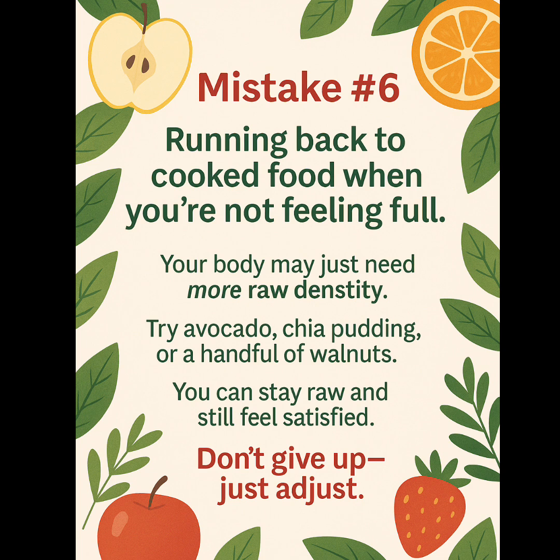Mistake number 6, running back to cooked food when you're not feeling full. Your body may just need raw density. Try avocado, dates, chia pudding, or a handful of walnuts. You can stay raw and still feel satisfied. Don't give up, just adjust.